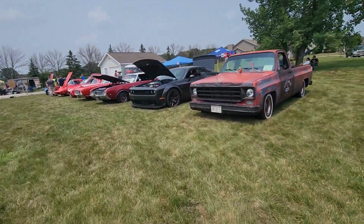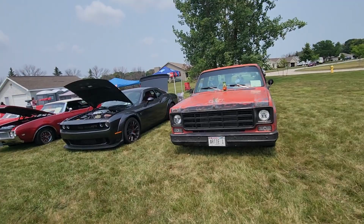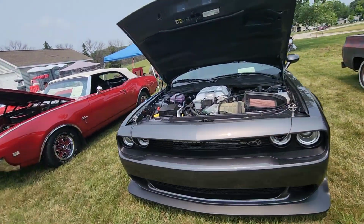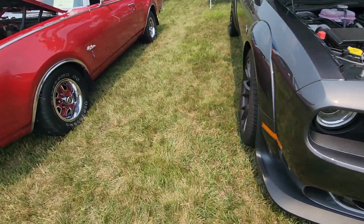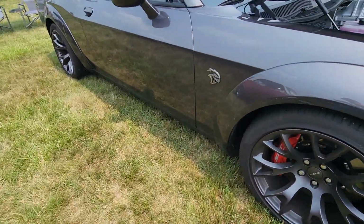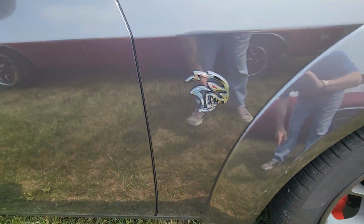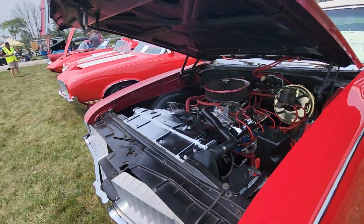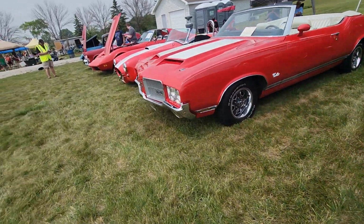Over here we have a few more examples. Little rat rod-ish truck. Got the blower. This must be, what, a Red Eye? No, Hellcat? What is this? Oh, it is a Red Eye. It's got the Red Eye, get it? A very nice example of a Cutlass, two Cutlasses.